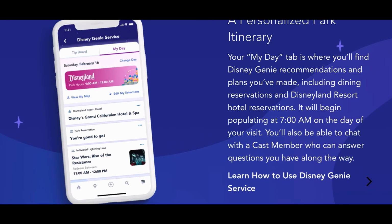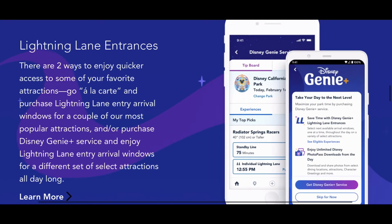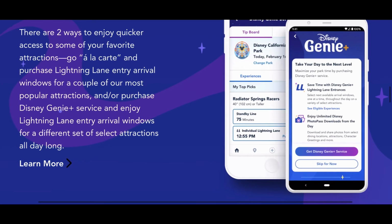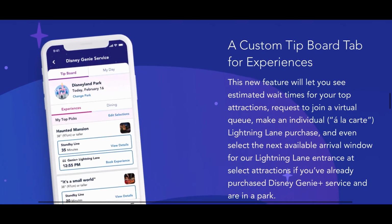Another thing the Genie will help you with is lightning lane entrances. There are 2 ways to enjoy this at your favorite attractions. You can purchase this at entry on arrival, or on the Genie app. This will help you go through the line on the most popular attractions and save you some time, but there are restrictions. On the app, you can also see estimated waiting times on the attractions.